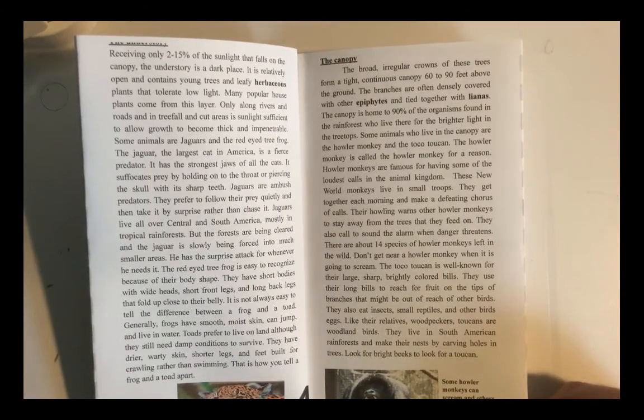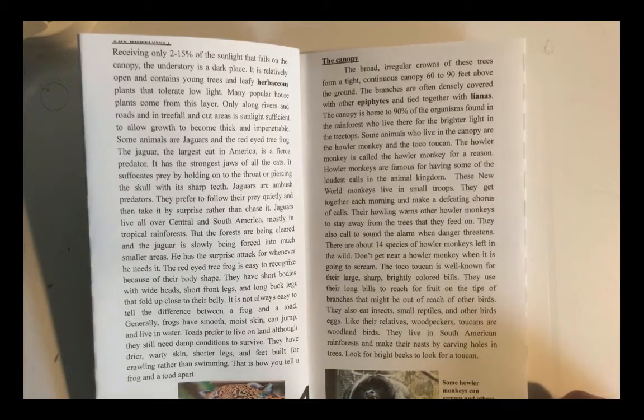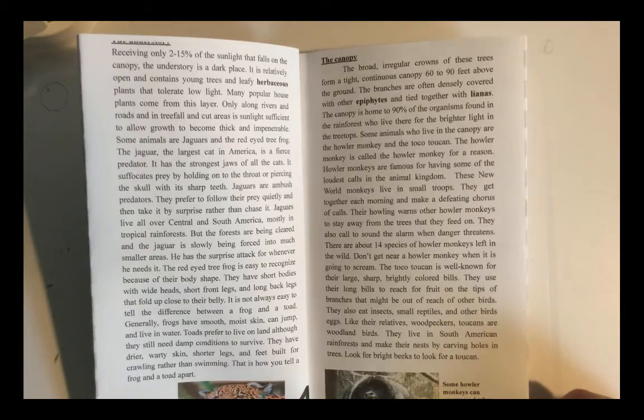Like their relatives, toucans are woodland birds. They live in South American rainforests and make their nests by carving holes in trees. Look for bright beaks to look for a toucan.